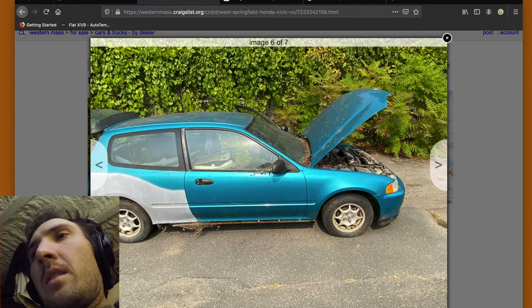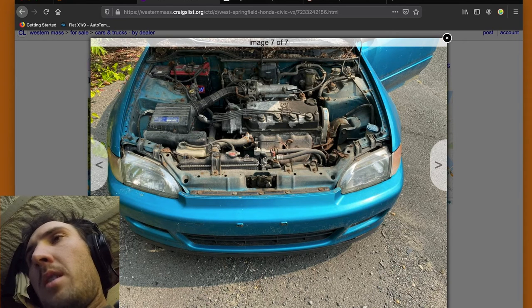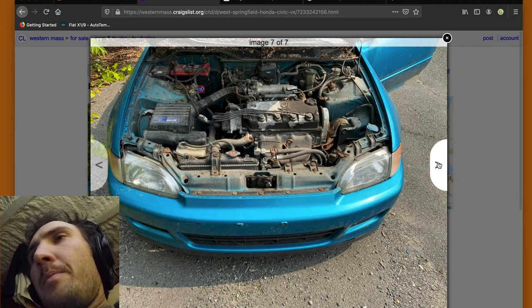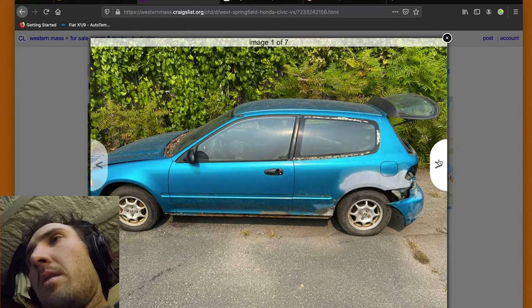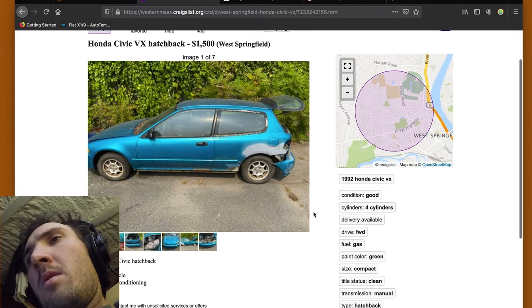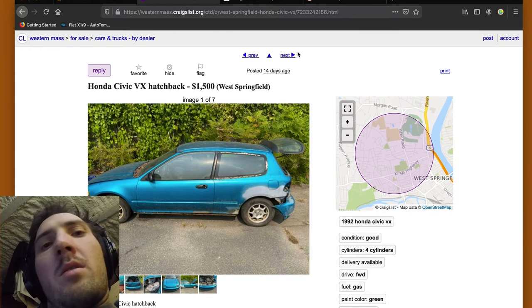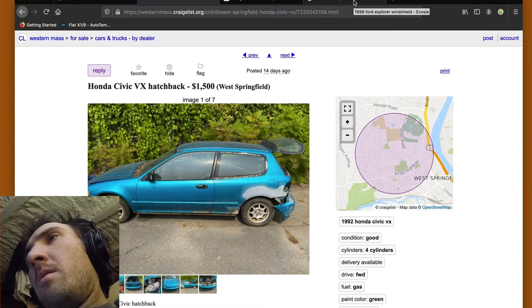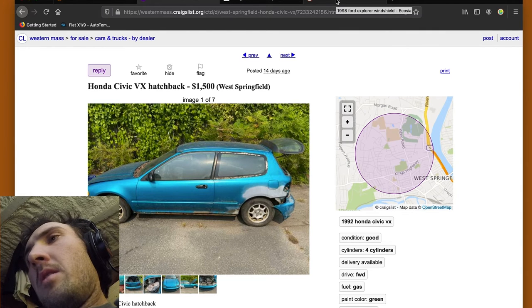I love teal. I love how much teal there was in the 90s. So I looked up this VX model trim line, and it was a factory weight-saving trim line that Honda did. I don't know what they did to make it lighter. But because fuel efficiency was a hot commodity in '92, and manufacturers had gotten in the habit of building really efficient cars because of the gas shortage in the 80s. The Japanese invasion, much like the British invasion in rock and roll, was a big deal in the 80s. A lot of legendary cars came out of that.